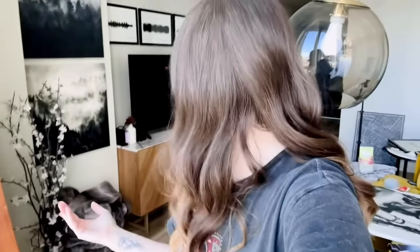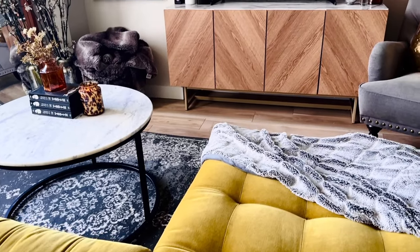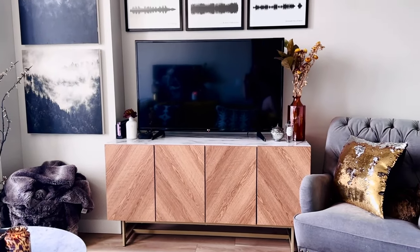Actually, I really like it. It's kind of a lot, but I love that it's giving the moody vibes that I love. I also love that it employs one of the styling tricks that I really like, which is to create like windows with your wall art. So these would be windows to one of my favorite views, which is Foggy Trees. So I think for now, I'm gonna keep it this way.